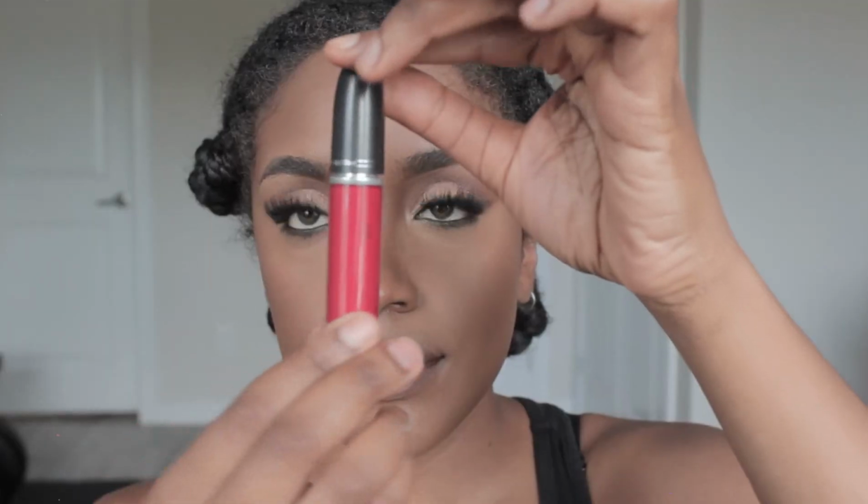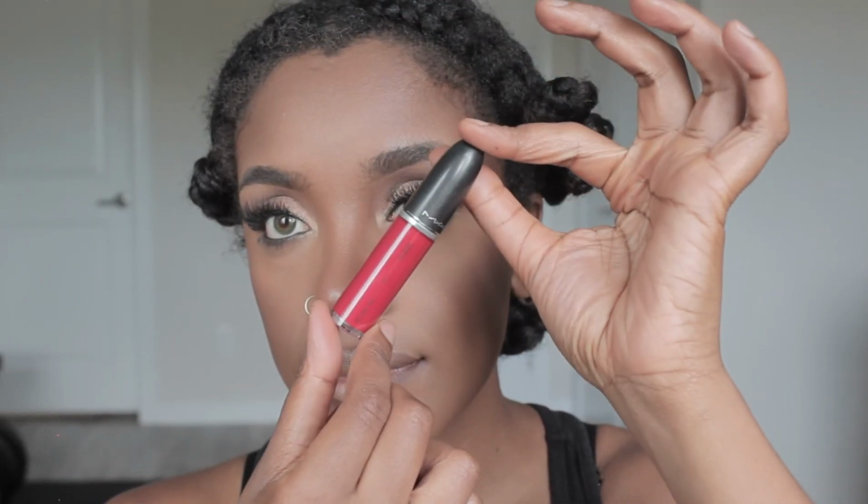And then, you know, I have to say this is one of my favorite lipsticks, the MAC Liquid Lipstick. It's just the perfect red for deeper skin tones. I do think it looks really lovely on lighter skin tones as well. It's just that cool blue nude undertone for this lipstick is just amazing. I just love seeing it.